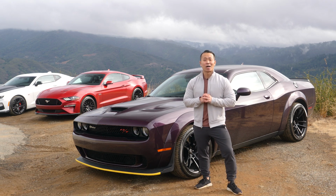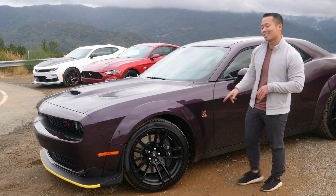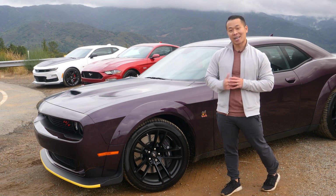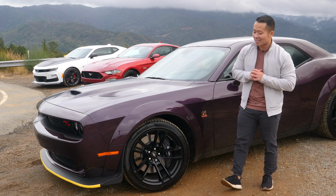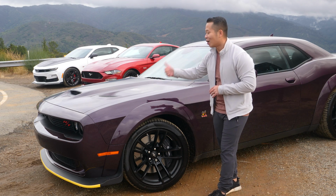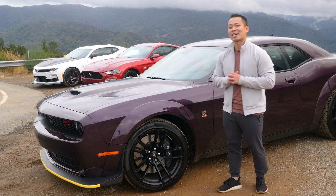Let's check out what the RT Scat Pack wide body package includes. It includes 20-inch wheels with 305 tires in the front and rear. You get those fender flares. Also, the front splitter. Check it out. It's perfect for how wide this car is, and it makes it very aerodynamic. Performance hood with heat extractors to get all the heat out from that big motor you have underneath. Also, we have those air catcher headlamps.